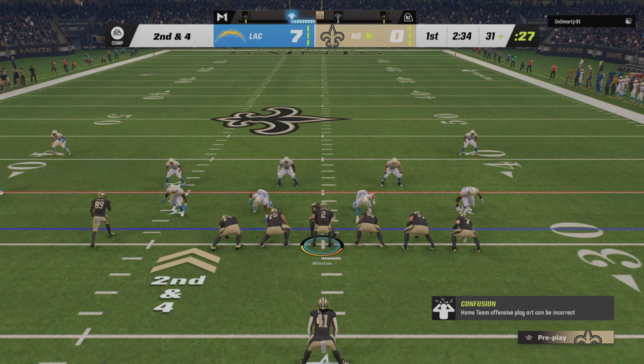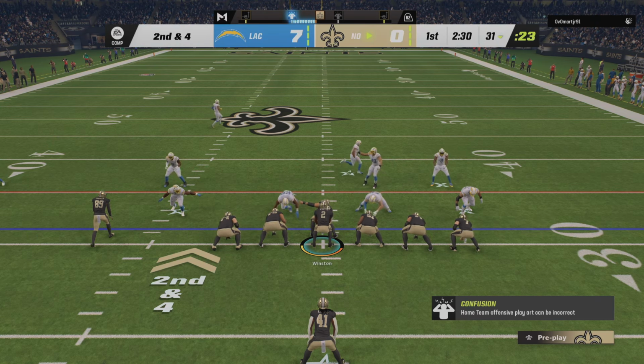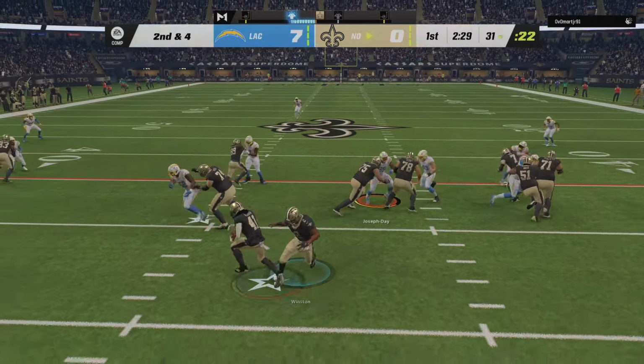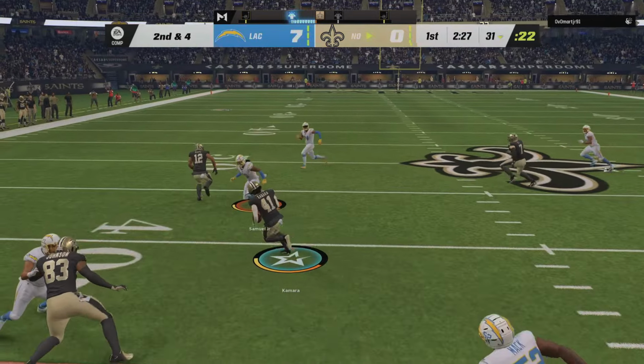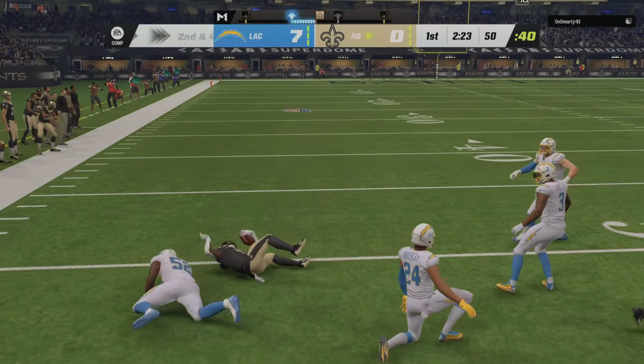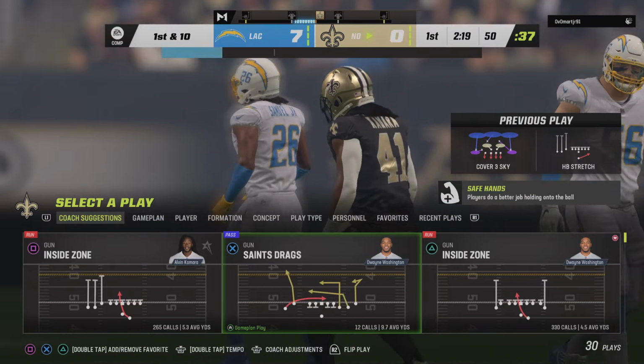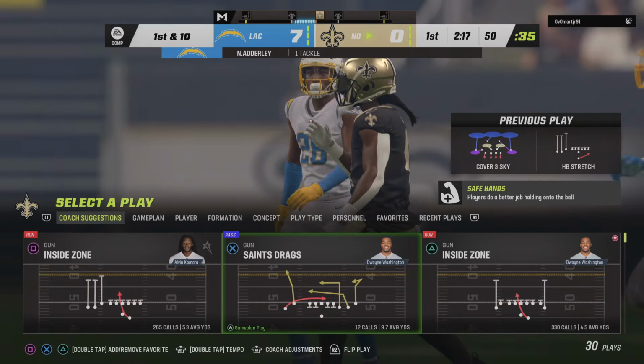6 yards on that last play. Here's 2nd and 4. Again, it's Kamara. And he gets this one to midfield before he's brought down. Give them 18 there, and the Saints have a first down.